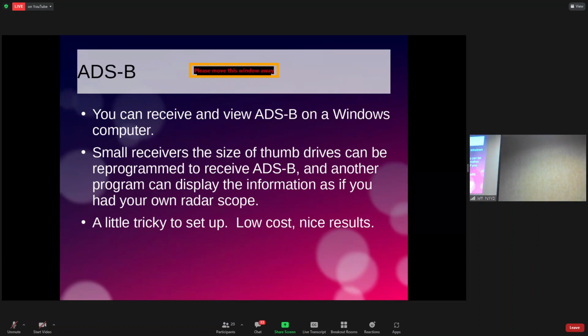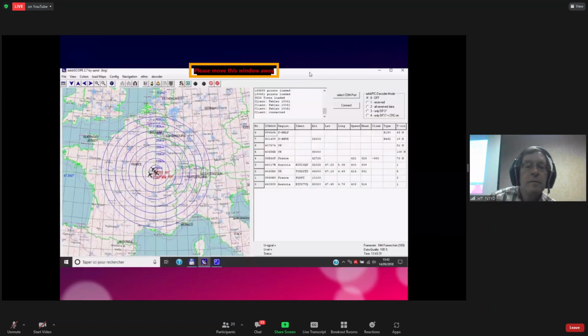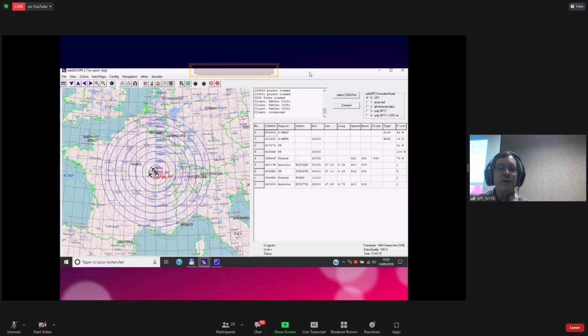And what you will get from that is something like this, where you can see the aircraft as you go. This isn't for the pilots, but if you're sitting at home and you want to see planes go by, you'll learn certain things. And you can see planes up to 40 or 50 miles away because they're at a good altitude and it's line of sight. That's all I've got to present.